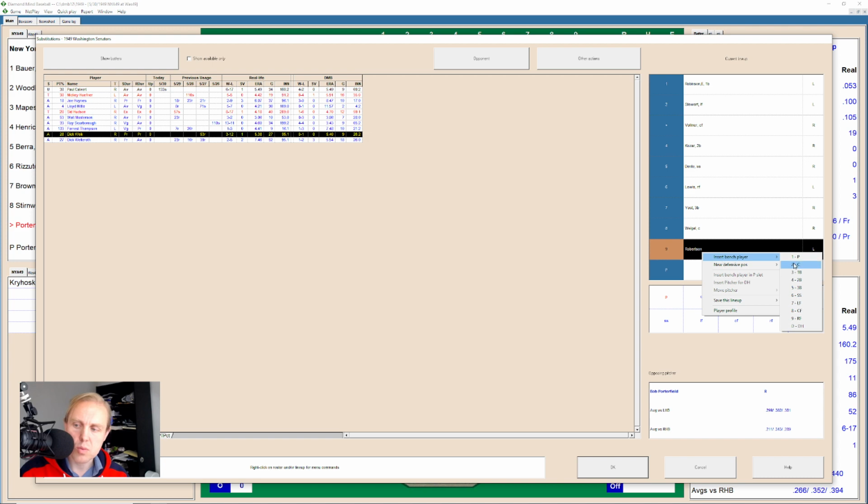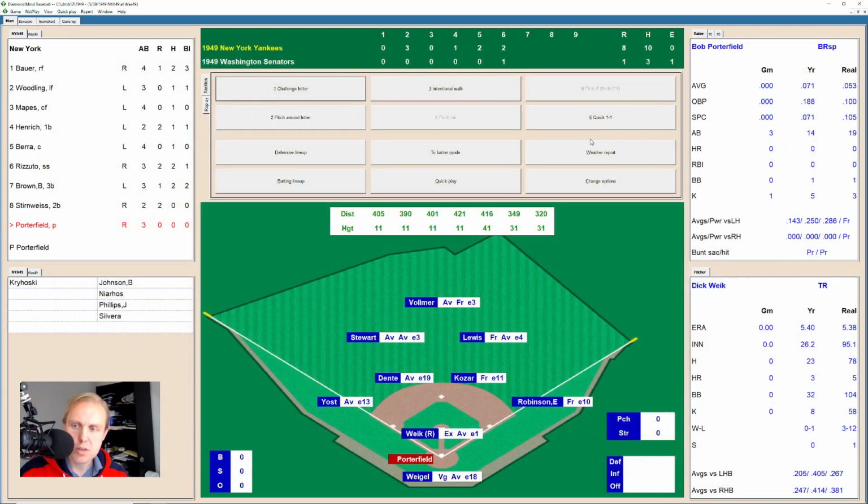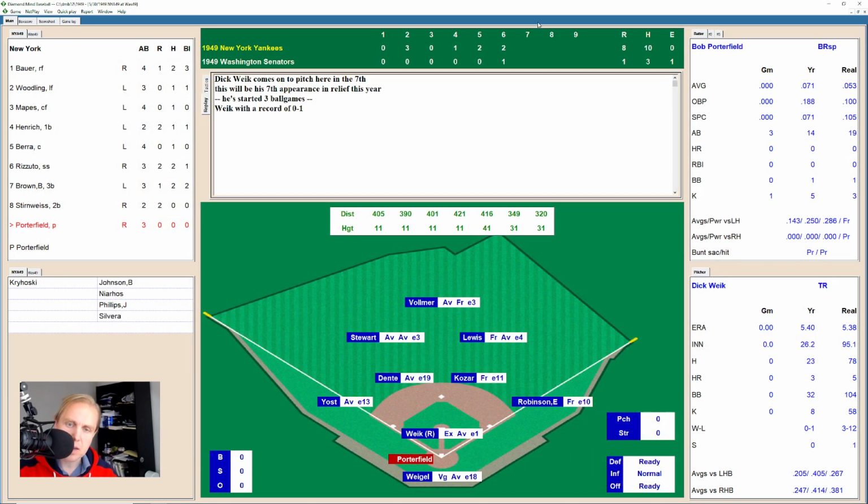It'll be Dick Wyke who will come in. That's kind of what we have to do. The Senators haven't been pitching a lot of players in recent games. Porterfield up next takes a strike, the pitcher, and then hits one over to left field. Stewart has that for the out, 1 away.